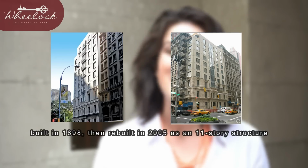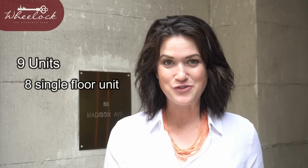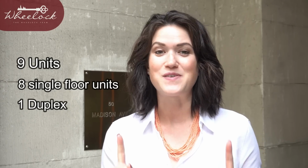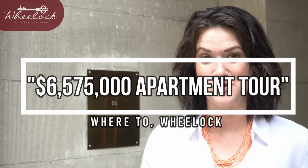So it was built in 1898, and that is old. I know a lot of you watching from outside of the US, for us, that's old. So it's a mansion, 1898, and then in 2005, they built a tower on top of it. So today, as it sits, it's only 9 units, 8 single floor through units, and then 1 beautiful duplex on top. And today, we're gonna go and see William, who's gonna show us the highest single floor through unit.